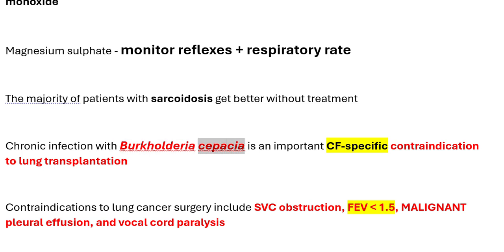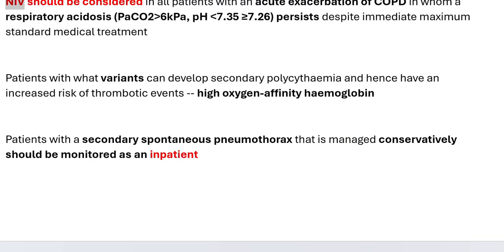Chronic infection with Burkholderia cepacia is an important CF-specific contraindication to lung transplantation. Contraindications to lung cancer surgery include SVC obstruction, FEV1 less than 1.5, malignant pleural effusion, and vocal cord paralysis. NIV should be considered in all patients with an acute exacerbation of COPD in whom a respiratory acidosis, PaCO2 greater than 6 kPa, pH less than 7.35 but greater than or equal to 7.26 persists despite immediate maximum standard medical treatment.